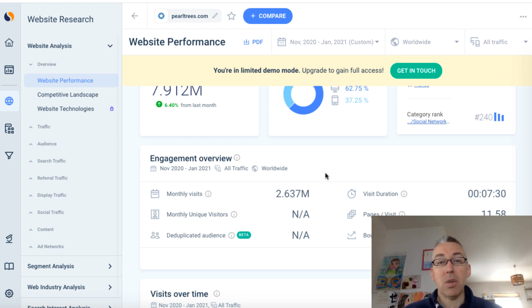So this website is getting a lot of traffic. We can see here that people are sticking around for 7.5 minutes. They're visiting between 11 and 12 pages every single time, and there's a very low bounce rate. So again, this is really important. People are going to this traffic source, they're spending time on the traffic source, they're moving around different pages, they're checking out content. And if your content is there, you have a great chance of having some people click back to your website. So you're going to have to go ahead and set up your free account over at PearlTrees.